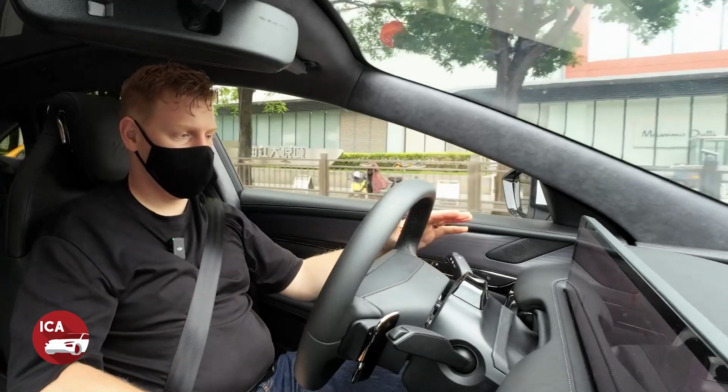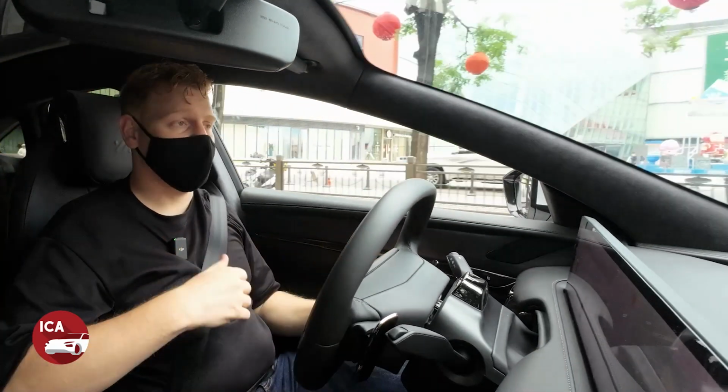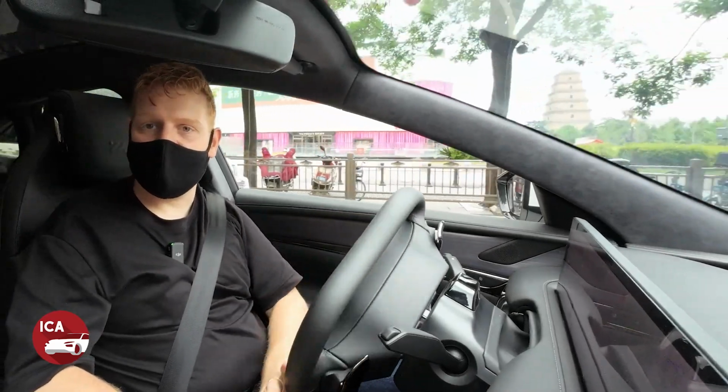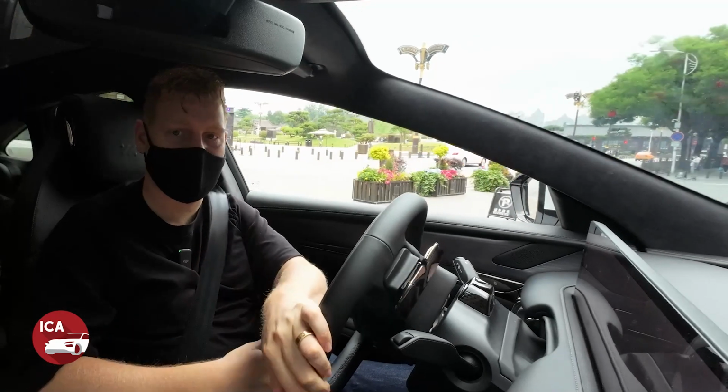Some people may prefer the tactile feel of a button, so it's going to be different for everybody, I would say. But nevertheless, this has been a very enjoyable car to drive, and I'm hoping that at some point we'll get the chance to test it a little bit more extensively.